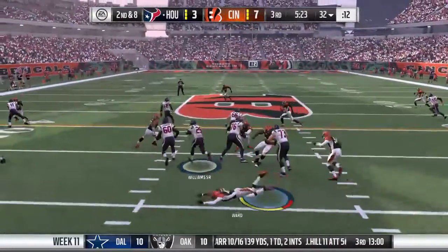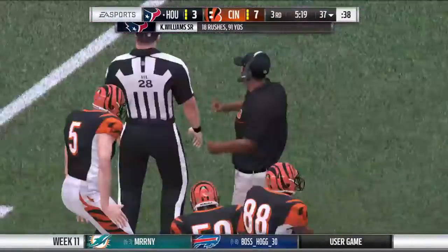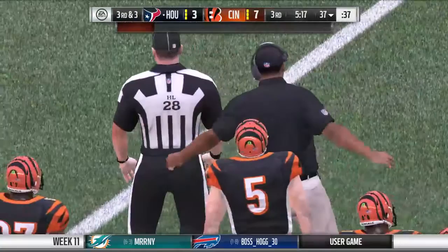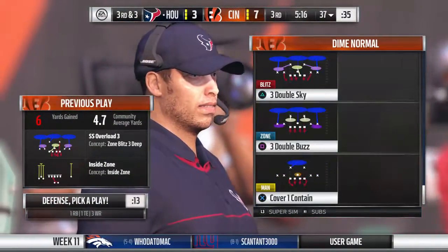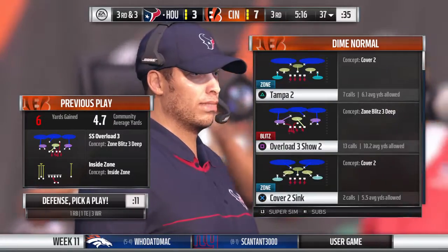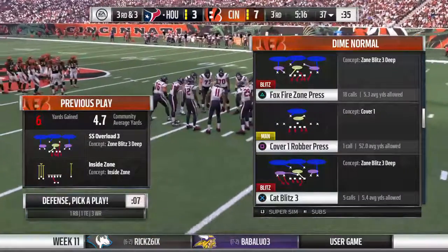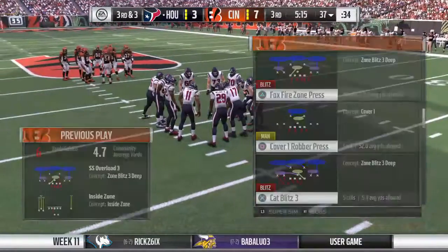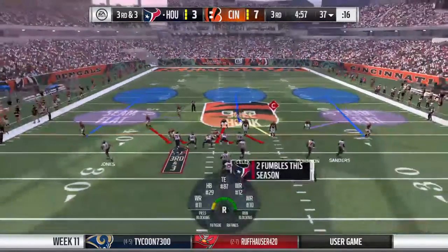3rd and 9. They'll run it now out of the gun. Found a little room there as he's up to about the 37. Give him 6 yards on the carry. It's going to be 3rd and 3 now. And that looked like some pretty easy yardage there right up the gut. And he's a guy that has some height to him. So when you don't have to drop a shoulder or get through contact, it makes it a lot easier to stay upright, see the field, and make a run as we just saw there.